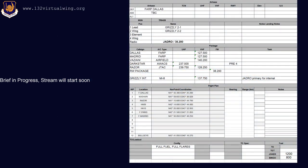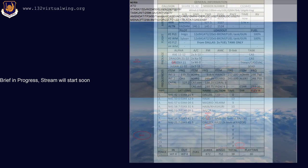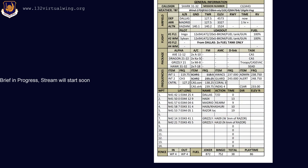When we take off, we're going to push AVAX frequency just for a check-in. And that's pretty much what we need. Our route will be as follows. We're taking off from FARB Dallas, then we're heading towards holding area 04. All KF-50s should have their map populated with holding areas and battle positions, so it shouldn't be hard to find.